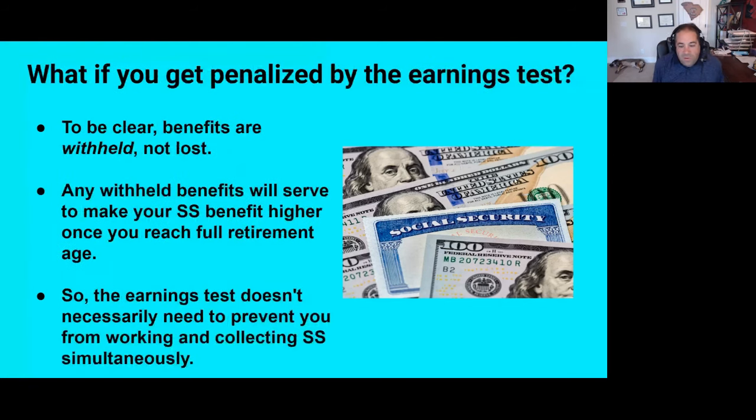So what happens if you do get penalized by the earnings test? Just to clarify, any benefits that are withheld because of the earnings test are withheld. They are not lost. The Social Security Administration is just holding on to them. So how it works is that any benefits that are withheld, it's definitely a reduction in the immediate sense. Your checks are going to be lower. You're going to get less Social Security when you're 62, 63. But any withheld benefits will serve to make your Social Security benefit higher once you actually reach your full retirement age. The math behind this is pretty complex and beyond the scope of this video.